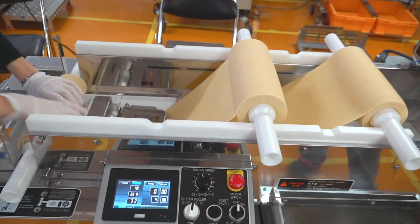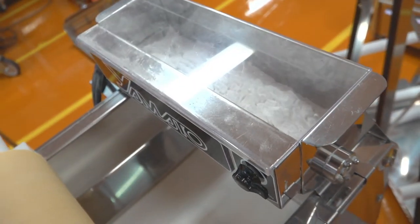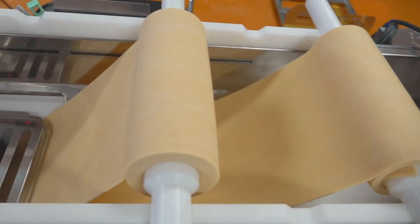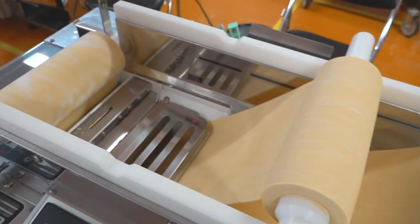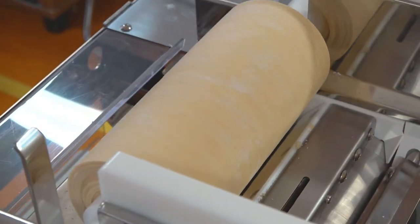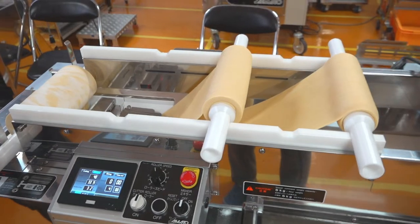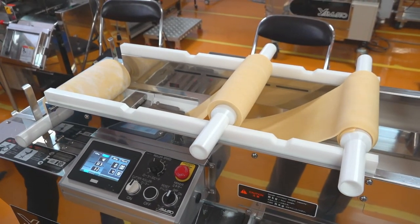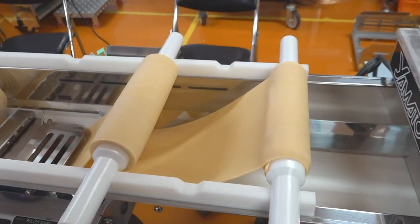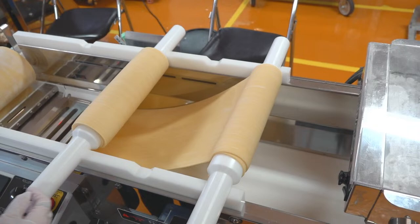For dusting powder, you can normally use cornstarch, potato starch, anything that keeps your pasta from sticking. But the problem is, when you cook the pasta, depending on the kind of starch you use, some starch will make the cooking water dirtier faster. That's something to keep in mind when choosing your dusting powder.